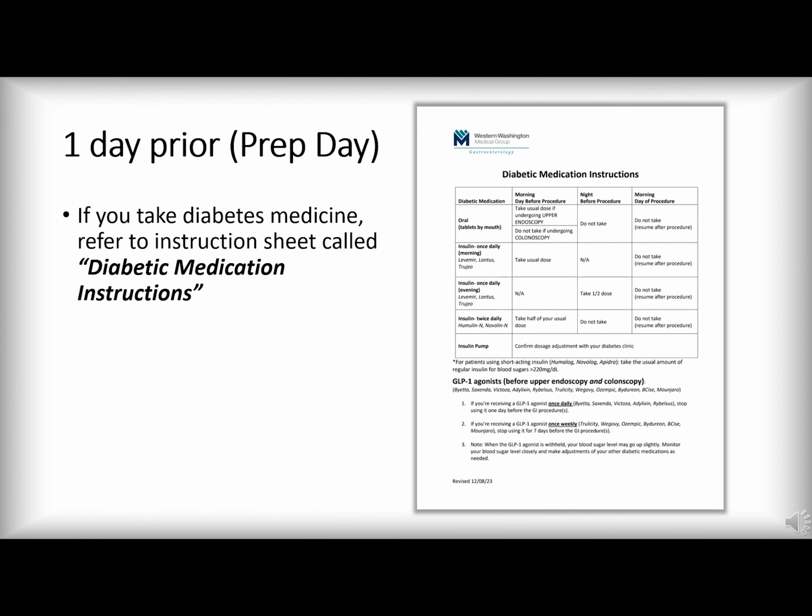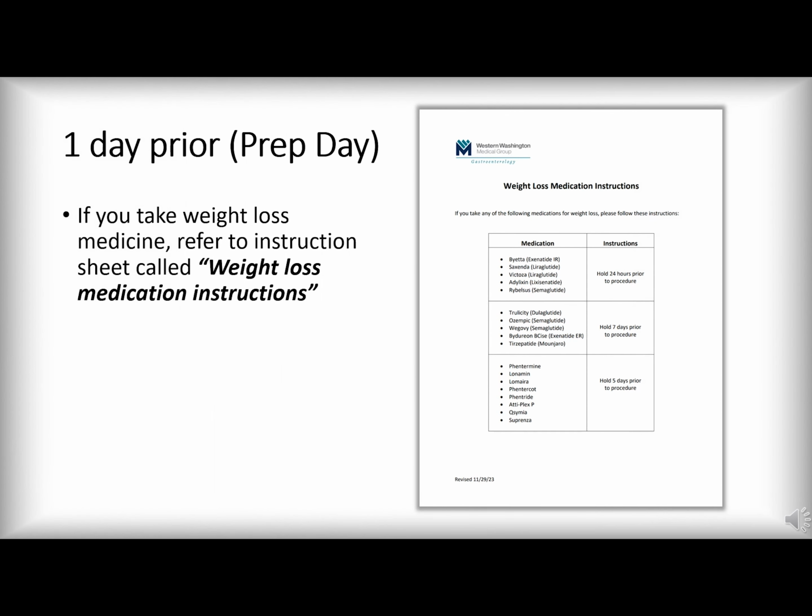If you are diabetic, you will need to modify how you take your diabetes medication. Please refer to the instruction sheet entitled Diabetic Medication Instructions about what changes need to be made prior to your procedure. If you take weight loss medicine, please refer to the instruction sheet entitled Weight Loss Medication Instructions about what changes need to be made prior to your procedure.